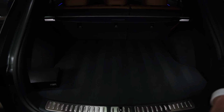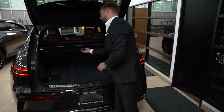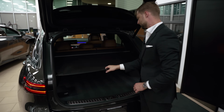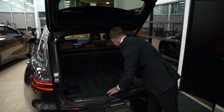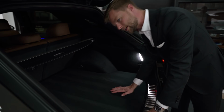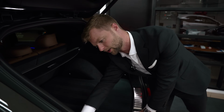Size-wise, I mean, really usable space. It's about hip height, so easy to load and unload. Decent size width, obviously smaller than things like the GV80 and the RX. However, in this segment, it's right there with all the rest. Tonneau cover, nice material, clips in, and then if you want to move it, you can. It's kind of like a paper. It sounds like paper. We got levers that we can fold down those seats, which is great. A little 12 volt, I call it the cooler plug, because you can plug in a cooler back there.